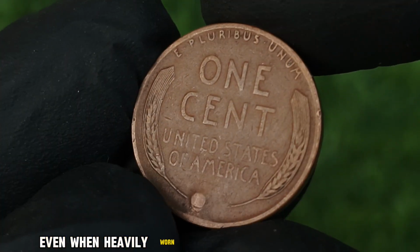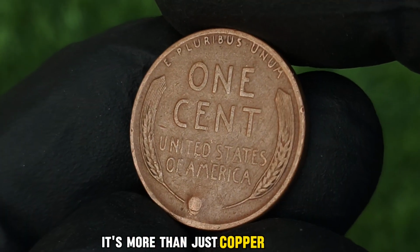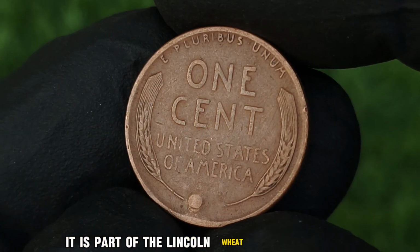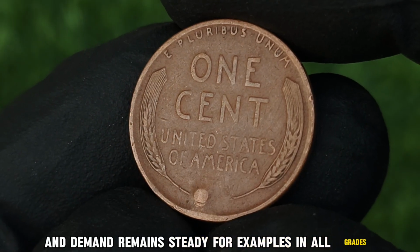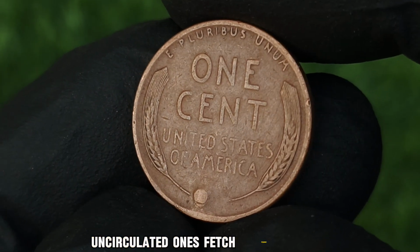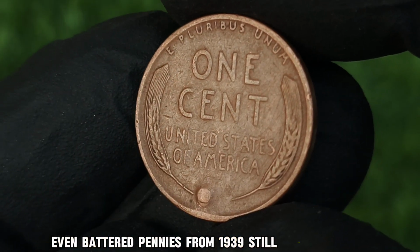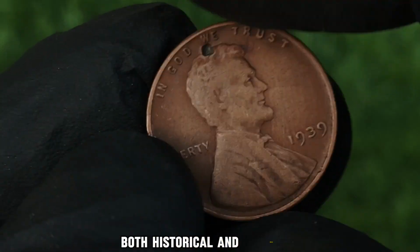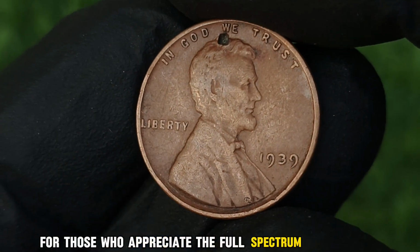Even when heavily worn, this coin captivates enthusiasts. It's more than just copper and a date. It is part of the Lincoln Wheat series continuum, and demand remains steady for examples in all grades. While the truly pristine, uncirculated ones fetch premium prices, even battered pennies from 1939 still carry interest, both historical and monetary, making them a prized treasure for those who appreciate the full spectrum of condition.